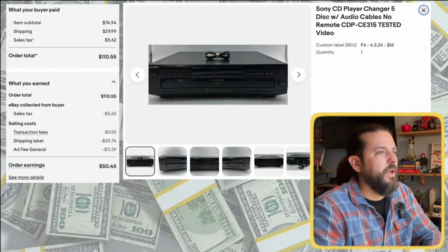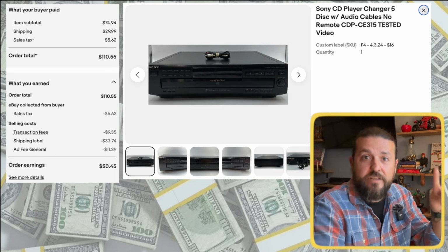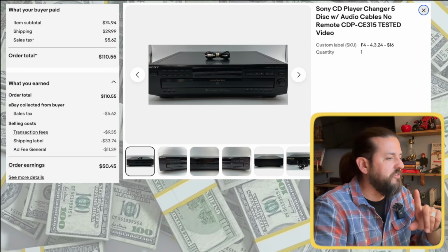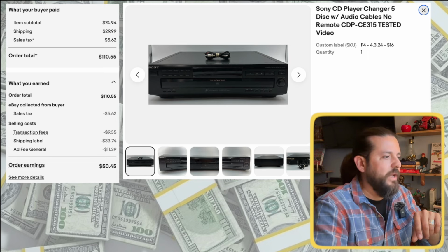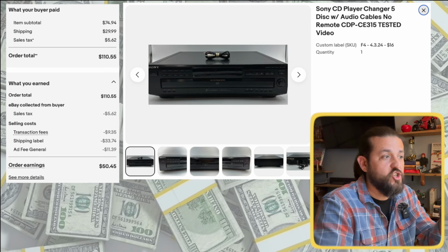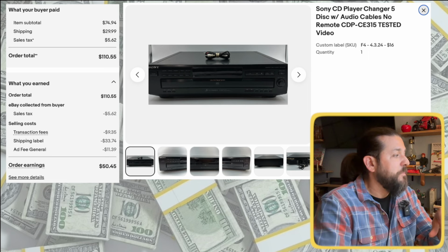Here we have Sony CD player changer, 5 discs with audio cables, no remote. Tested. And I have a video. Look, if you notice, I said tested video so they can see the video. I paid $16 for it. Sold for $74.94, $29.99 shipping. After fees and everything, I brought home $50.45 minus, what is that, $16 that I paid. So I made $34 in profit. That's not what I wanted to bring in, but I had a big ad fee on it. It was $11, and then the shipping label was $33 because it was so big.